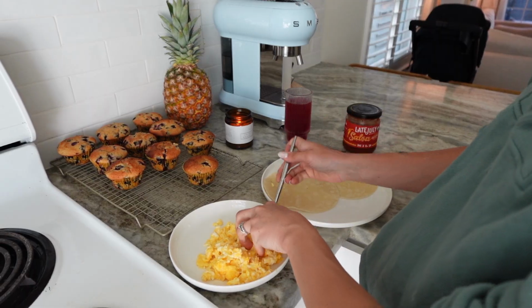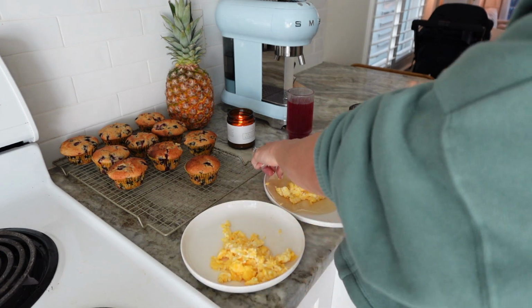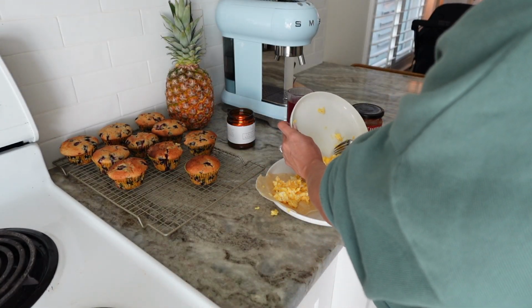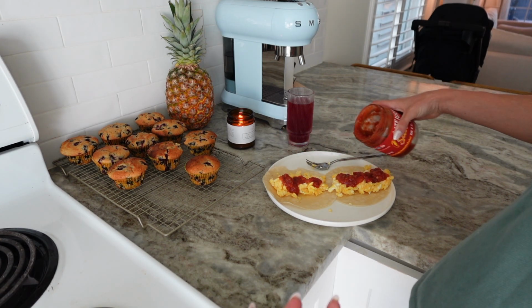I also always add a little bit of citrus to my water, so I added some tart cranberry juice to my water this morning because I can't even describe to you guys how much that helps me get down my morning supplements and with my nausea in the morning.